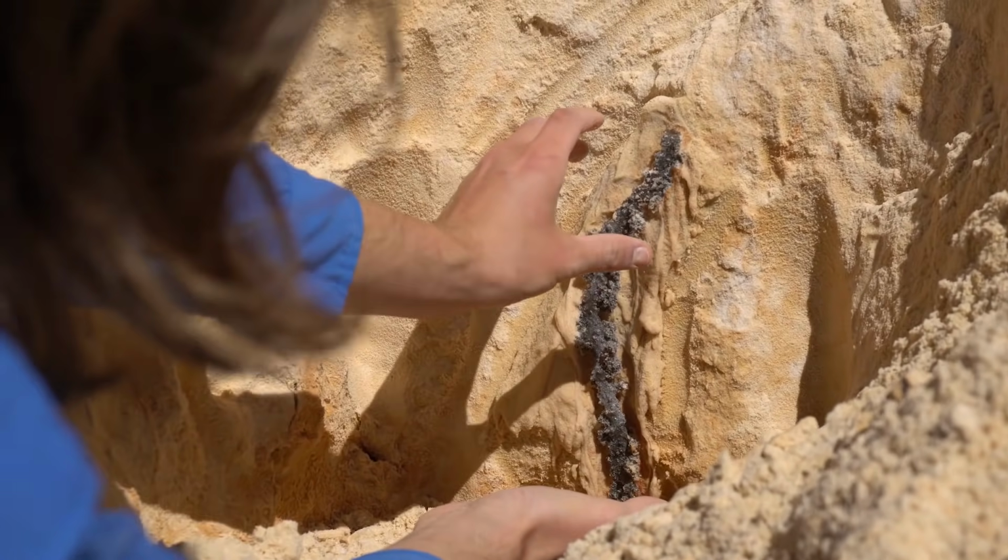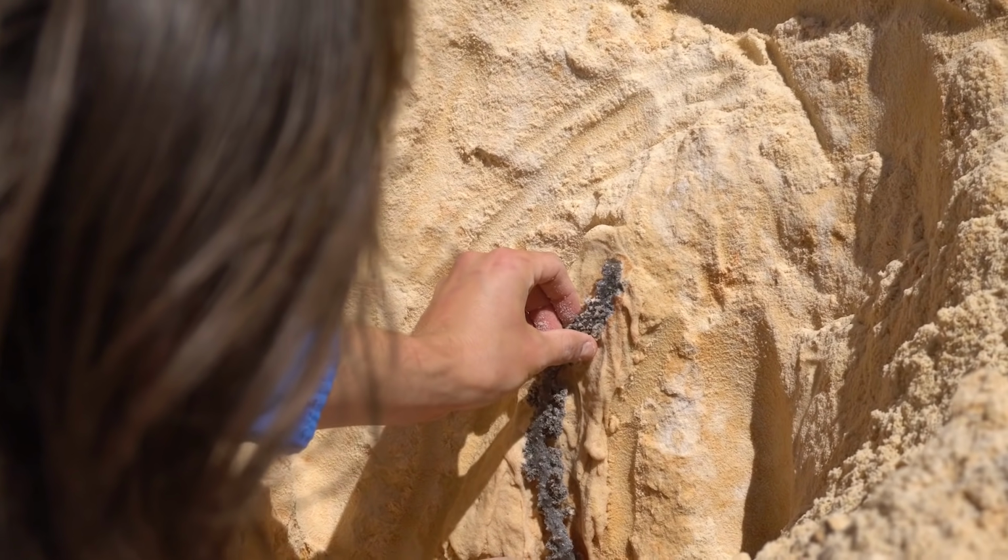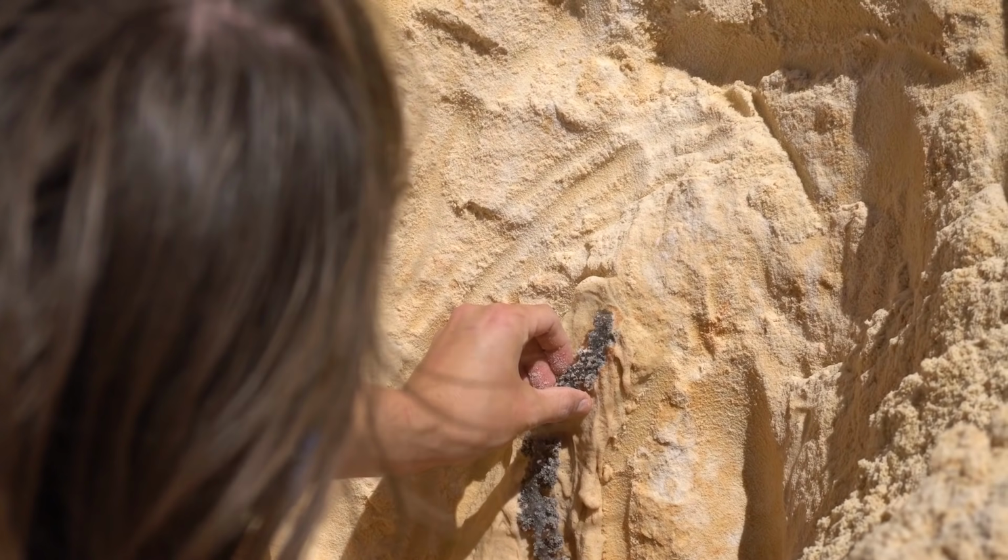All right, there's my last bit of lightning for the day. And then we're gonna go talk to Dr. Basic and get wrapped up and out of here.